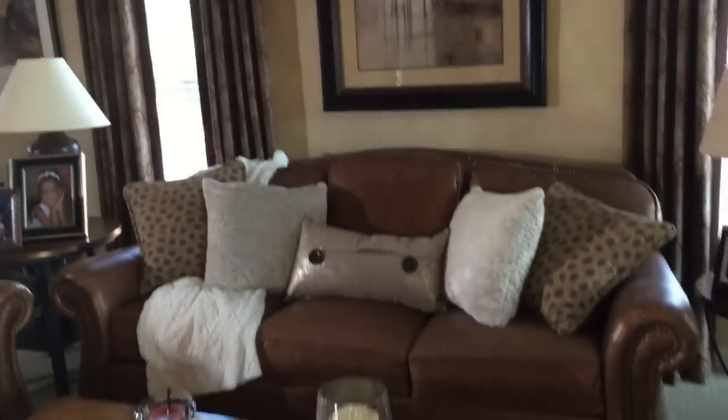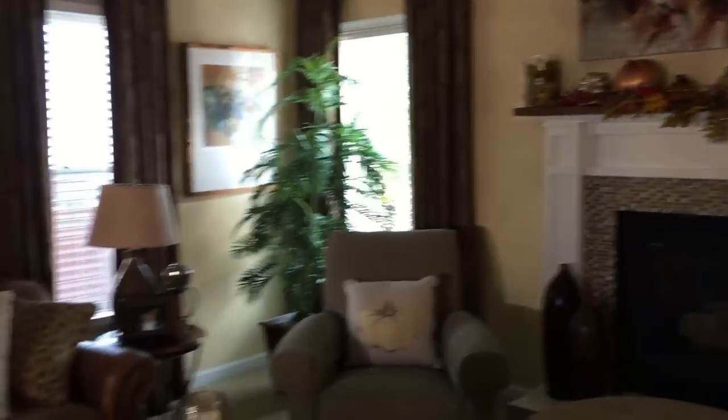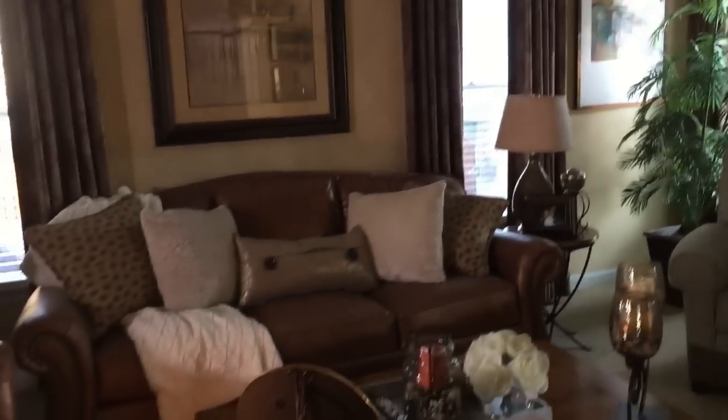That star, I think I told you that's from Home Goods, and that's my laundry room right there. I'll give you a tour of that another time. But then this is what the rest of it looks like from this direction. So yeah, that's my family room. And this mirror, I got that at Ethan Allen years ago when I got all the furniture and stuff. So that's about it. I think I've shown you guys everything in here. I'm not trying to make you dizzy, so if it seems like I'm spinning around a lot, I'm sorry.